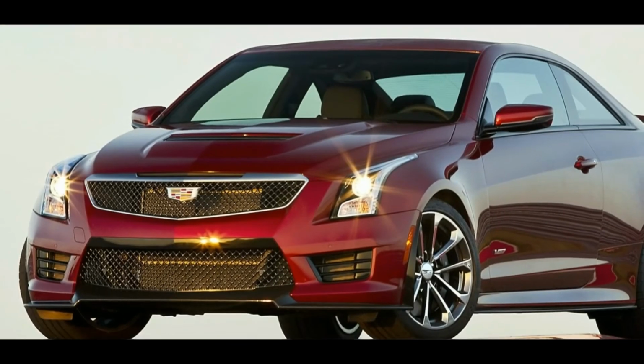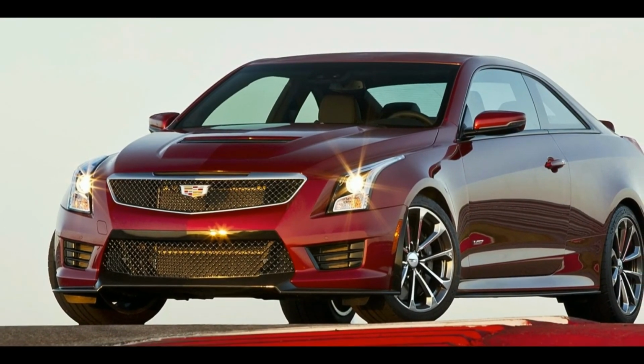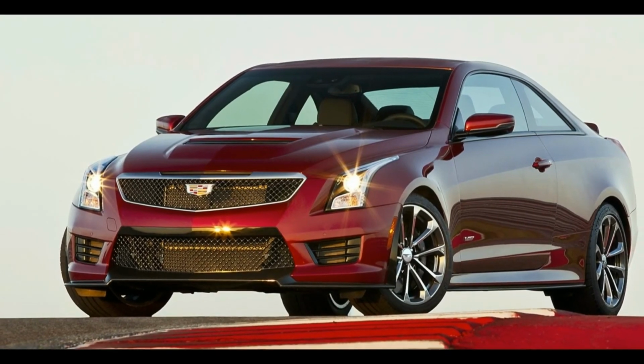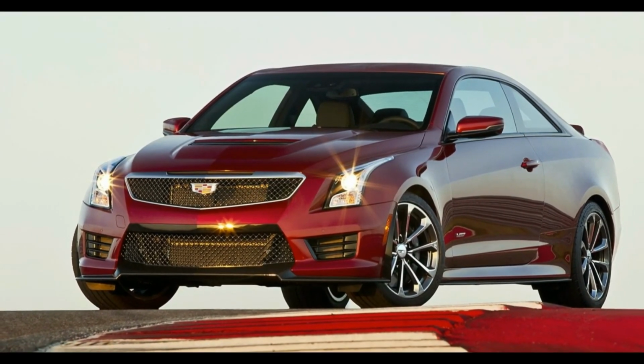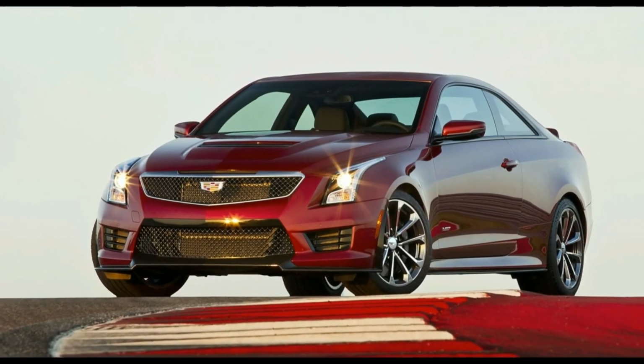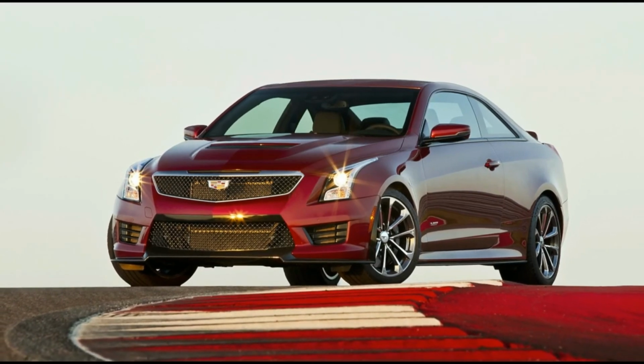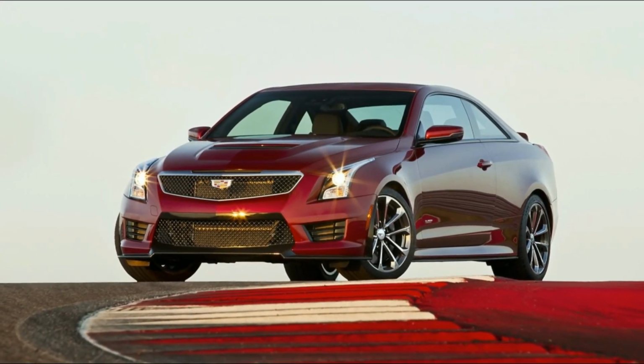With adaptive dampers fitted, only available on rear-wheel drive, not four-wheel drive, the ATS Coupe rides quite well. Set those adaptive dampers to sport and the ride becomes a little too bumpy. Alternatively, not having them at all also results in the suspension sending too many jolts to the cabin for it to be relaxing.